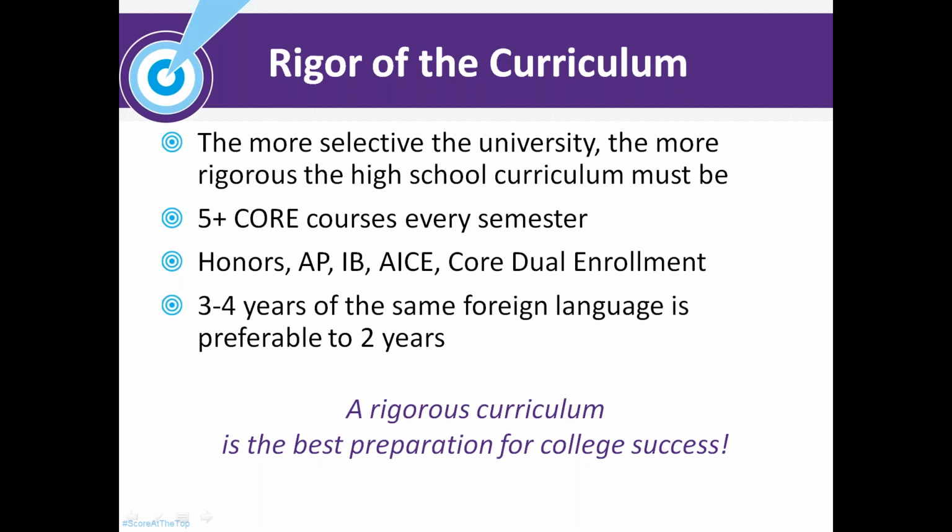Even though your counselor may say to you at school, well, you already have met your science requirement for graduation. You have 3 years of science. You don't need another science. Well, guess what? You should take a science your senior year. Or if you've already had 4 years of math, you may say, well, I don't need another math. Well, guess what? You should take a senior year math course. And although our state universities only require 2 years of a foreign language, if you have 3 or 4 years of the same language, it looks a bit better.